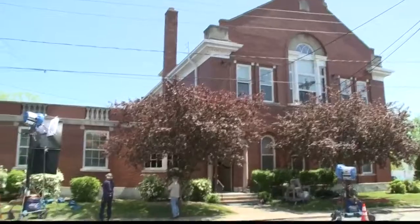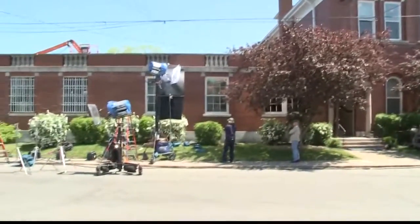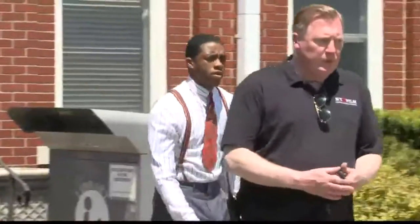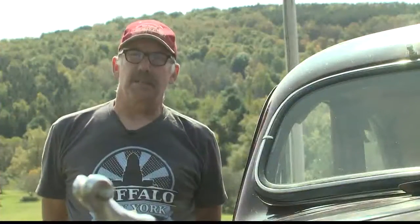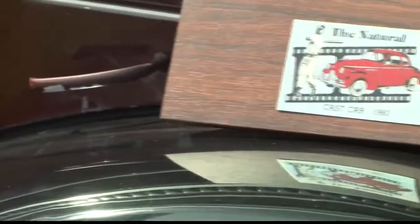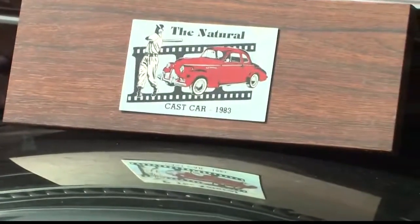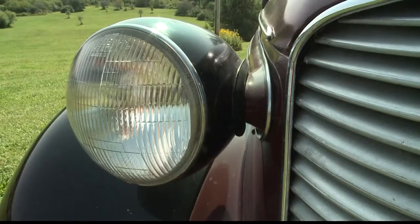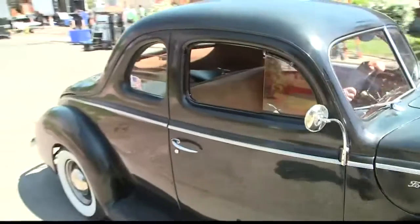So last year, when production of the Marshall movie came to Western New York, Christopher Georger's daughter said, "Yo, they're doing casting for a movie. Why don't you get in there?" After all, he had done it before. The Natural, they gave me a nice plaque for it. They had a shot inside the restaurant and they needed some fill outside of cars going back and forth. And I believe I'm the 3rd set of headlights.